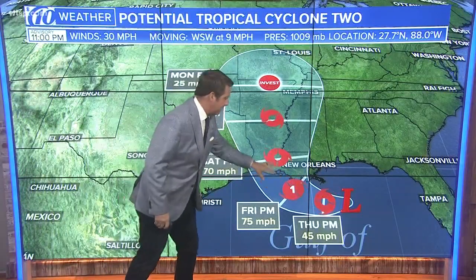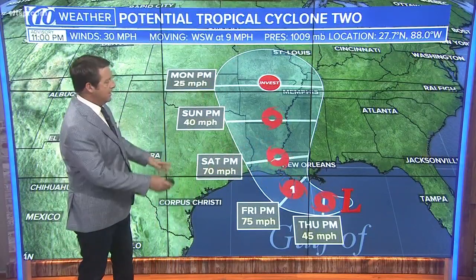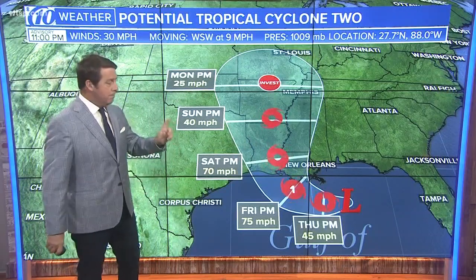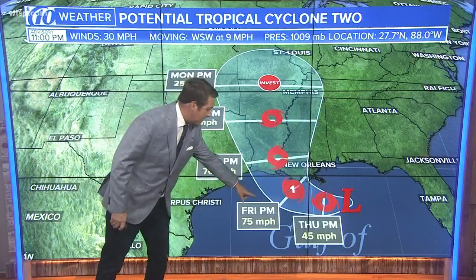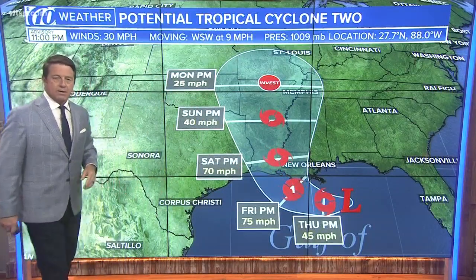So there's the track for now. I don't like to put the center line in there because what you need to know is the center could go anywhere in there. If you have friends or family in that area, they need to keep a close eye on it. May speed up in time a little bit. Right now, Friday night into Saturday midday, a landfall. It's probably going to be midday Saturday for a landfall.